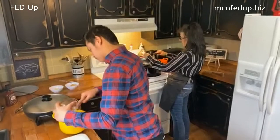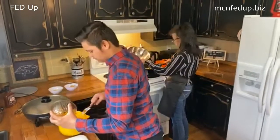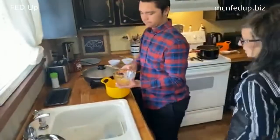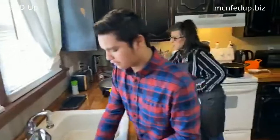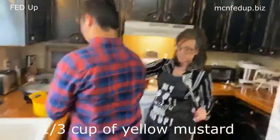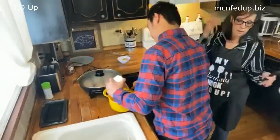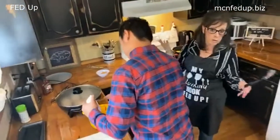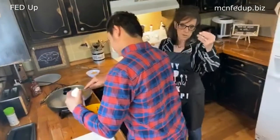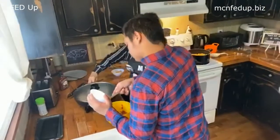When you're ready for the next ingredient, tell me. Okay, and just put that in here. I have a third cup of plain old yellow mustard. You can use spicy mustard, you can use Dijon, you can use whatever kind of mustard you like. You know, the grainy mustard, you can use that. I just use plain old yellow mustard.